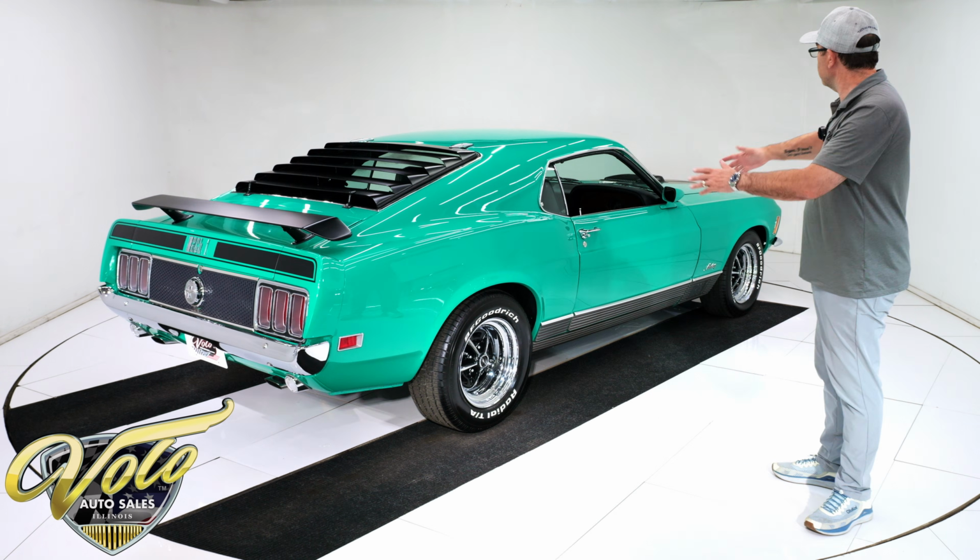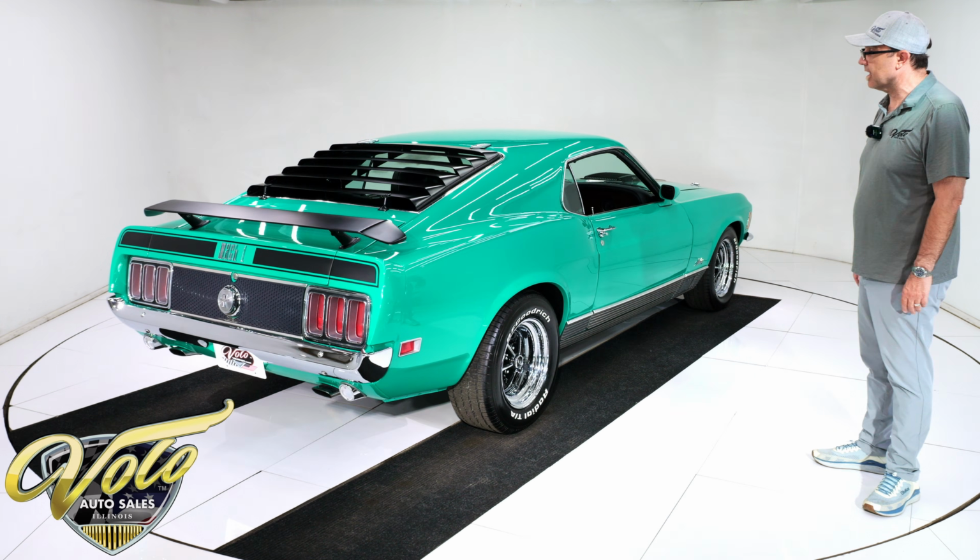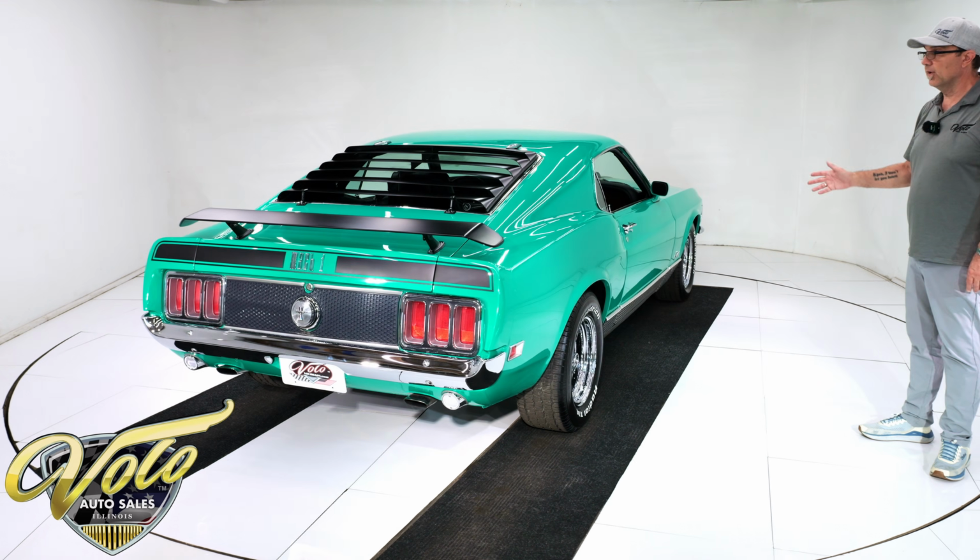So inside and out, top to bottom, I've just taken you through the car. It's beautiful. Someone's going to really enjoy this.